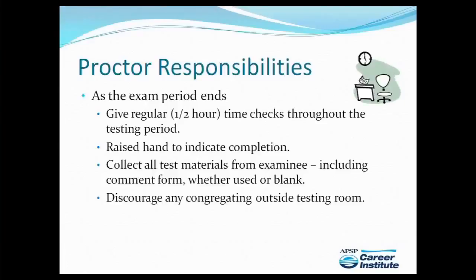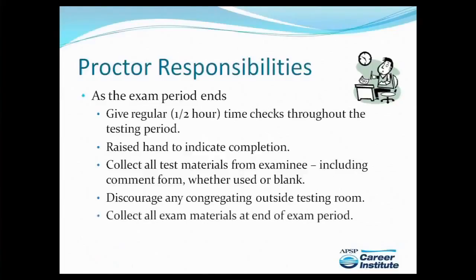And if you find the examinees are standing around outside the testing room while the exam is still in progress, just put your head outside in the hallway to disperse them so that they don't provide any distraction to those that are still finishing. And as time comes to a close, give a final wrap-up opportunity and then collect all test materials.